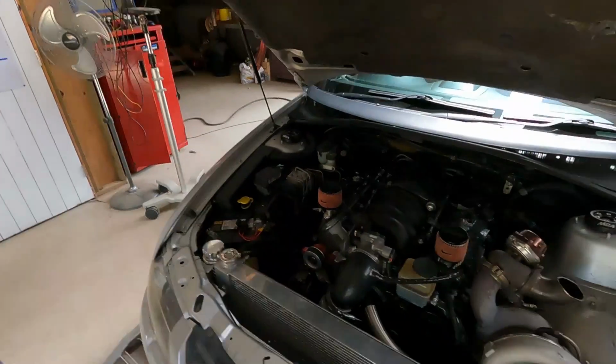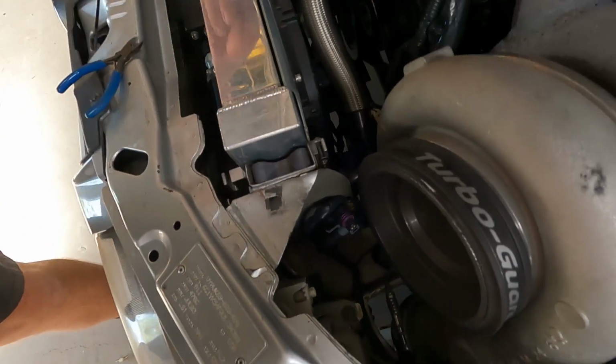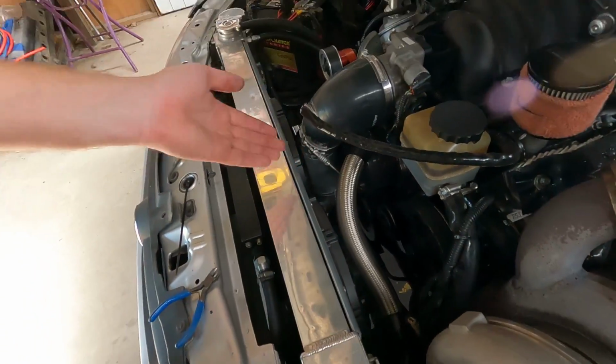Fuel pressure's solid. It's doing what it should do. All of the sensors for the ECU are reading fine. The only thing we don't like about the setup is the fact that the IAT sensor's just sat up here, just next to the radiator. Just sat there. It really should be obviously in the charge pipe so that it can do its job properly.